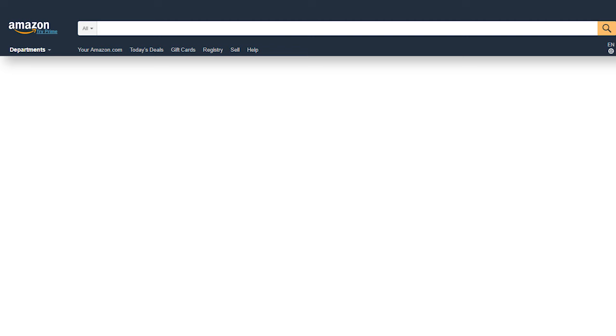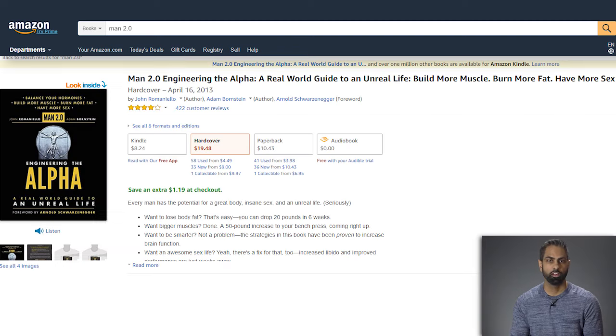First, let's take a look at the book my friend wrote, Engineering the Alpha. The full title is Man 2.0, Engineering the Alpha, a real-world guide to an unreal life. Build more muscle, burn more fat, have more sex. Wow, okay, sounds pretty good. Sounds pretty attractive to a lot of guys. Let's take a look at the reviews.